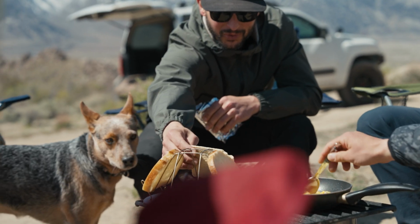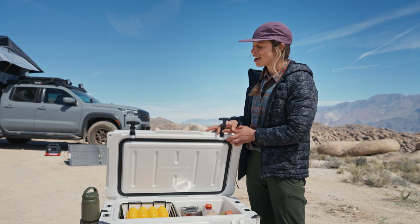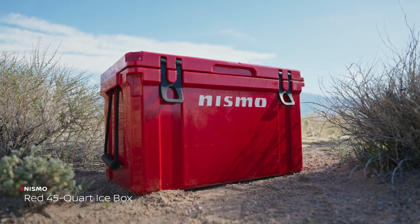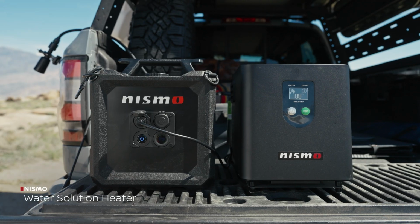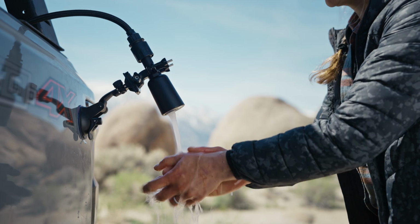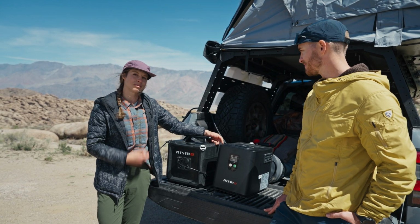Everybody knows the most important part about camping is the food. And these coolers are really heavy duty. The freezer-style sealing gaskets are key to keeping your food cold longer. NISMO sent us two rinse setups to try out, and this is the portable one. Super easy to move around, and we have a hands-free nozzle over here that's convenient. There's an LED display here that'll show the battery life and water temperature.